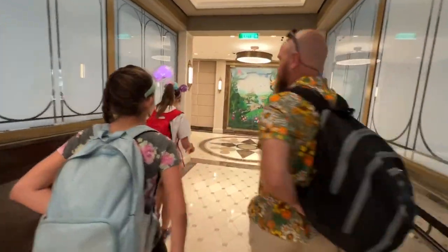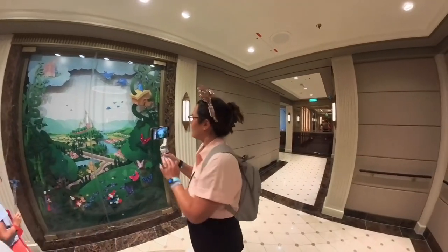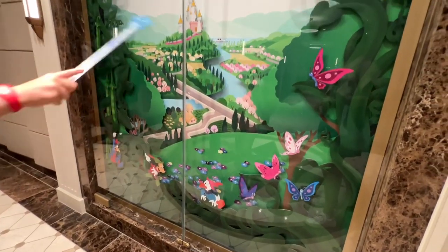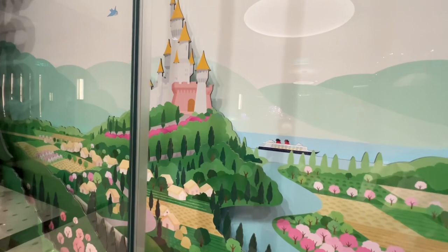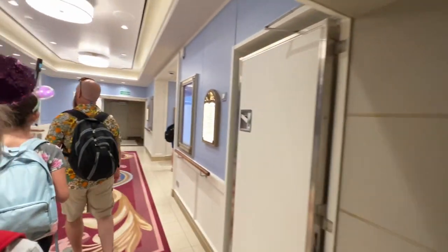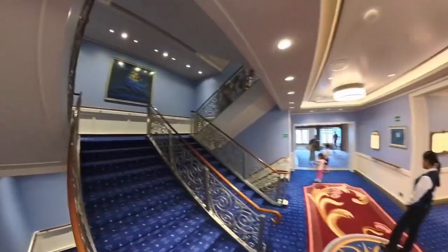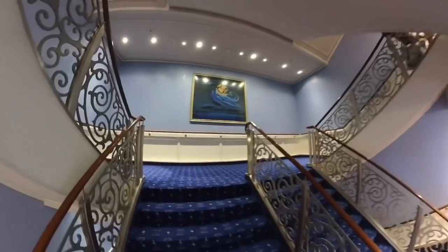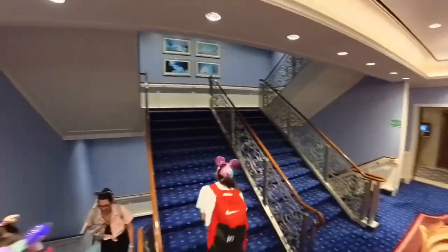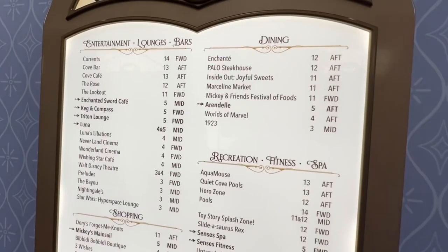After that, our next stop is Marceline's Market. We are all so famished after waiting at the terminal to board, and this buffet-style restaurant has a fantastic array of delicious foods. But first, we have to make it there. We kept getting distracted by all the amazing things that we were seeing just wandering through the hallways. We were even enthralled with just what the elevators looked like. It was really a beautiful ship, and there was always somebody around every corner to help us and guide us on our way to find this place.